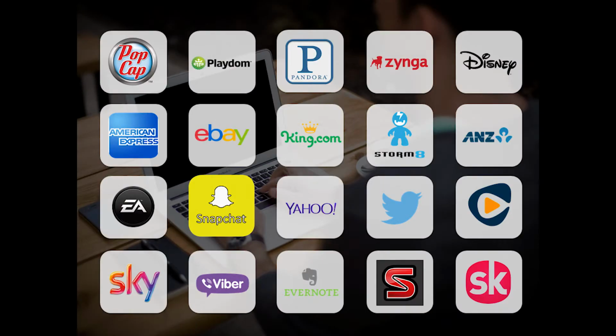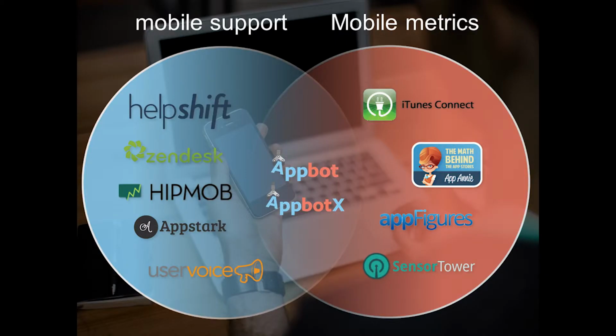So here's how the competition looks. On the mobile support side with Appbot X, there's a number of competitors. Many of these have brought their web solution over to mobile and really missed the mark. On the metrics side with Appbot, we compete with a number of different companies, including the app stores themselves and App Annie. But our real difference lies in our simple push model, being designed specifically for mobile, and the fact we bring both sides of the equation together.